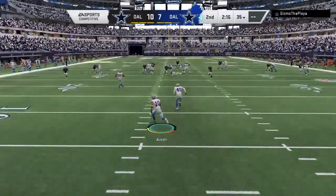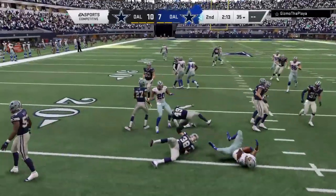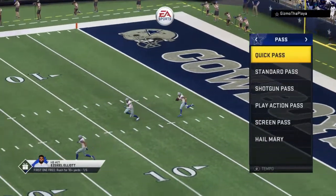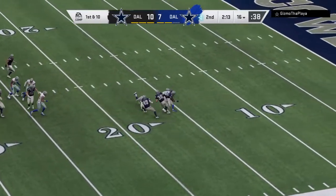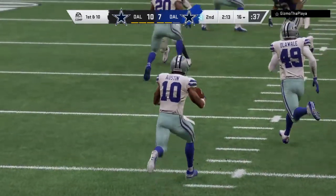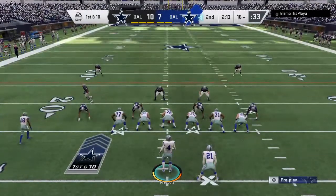That's fielded in the end zone. And in hindsight, probably should have stayed where he was, as he'll only get back to the 16-yard line. The Cowboys take over first and 10 at their own 16-yard line. The Dallas offense here set to begin the drive.